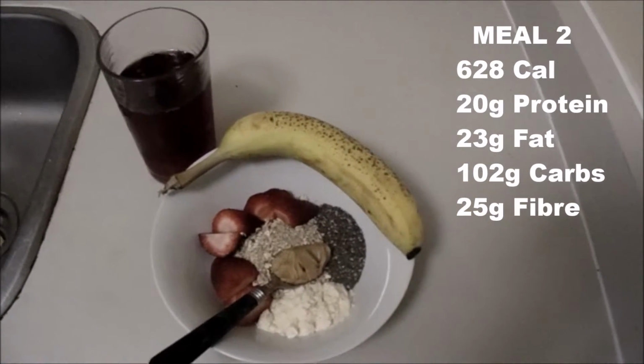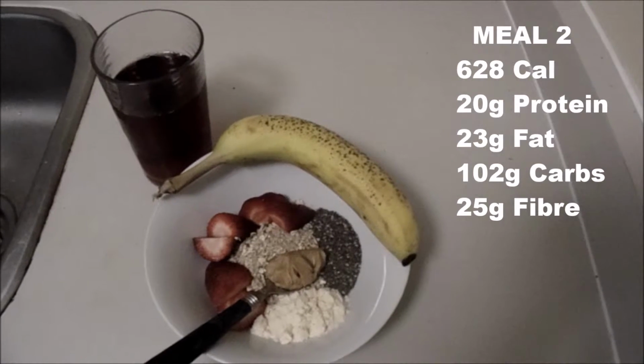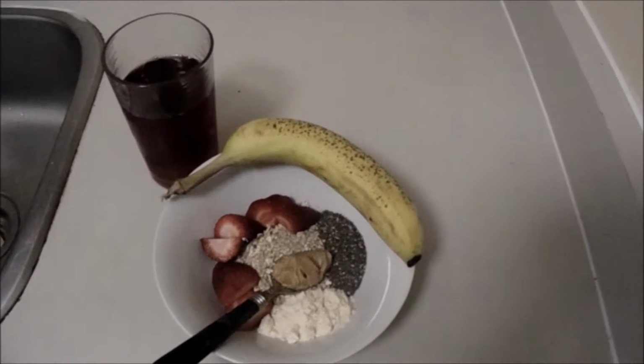Alright guys, meal number 3 coming at about 7 o'clock, maybe an hour after my workout, so I'll check back with you guys then. Okay guys, welcome to the 3rd meal of the day.